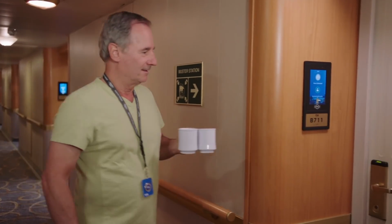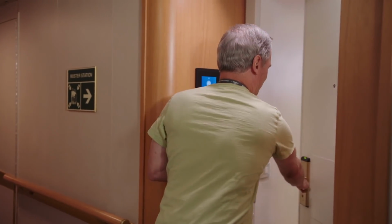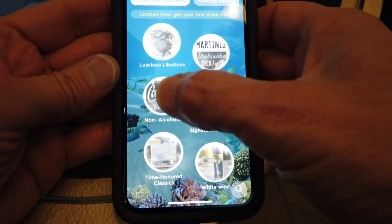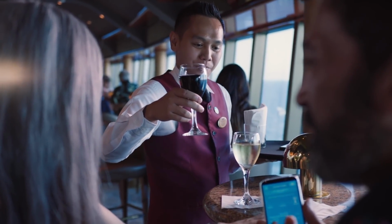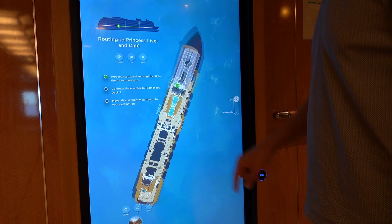It even does things like it opens your cabin door by itself. It helps you do location-based ordering, so you can order drinks wherever you are around the ship and they'll come to you. It helps you track your friends and family so you know where they are. And it has a whole bunch of other personalized services that you can use with this either on devices around the ship or on the app.